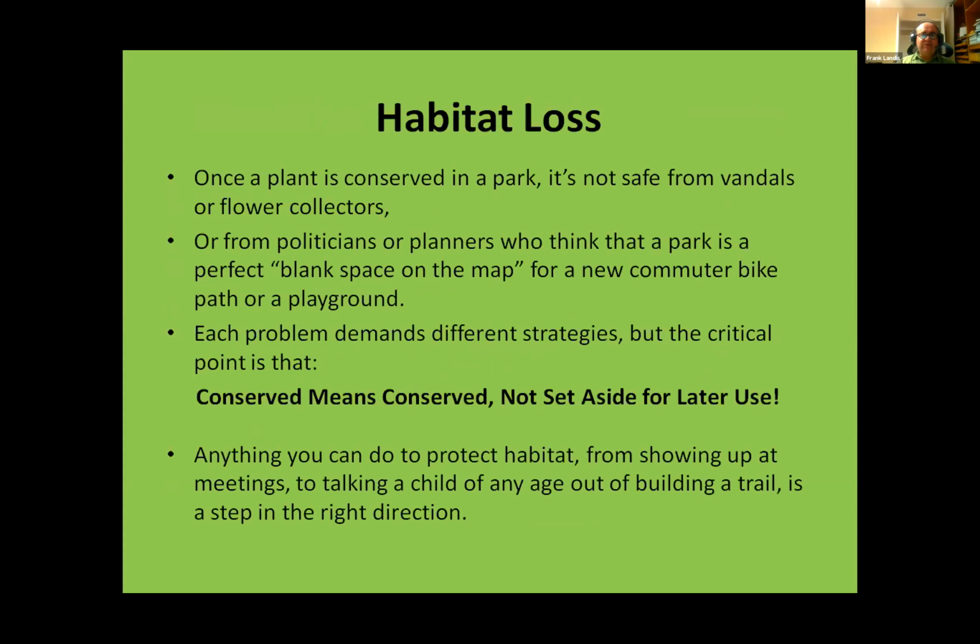One thing to realize is once a plant is conserved in a park, it is not safe. There's vandals, there's flower collectors, there's trail builders. There's also politicians and planners who think that a park is a perfect blank space on the map for a new commuter bike path or a playground or some other amenity. I've been dealing with that a lot in the last 6 months.